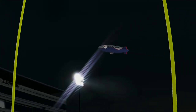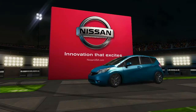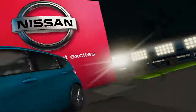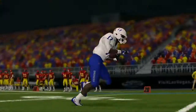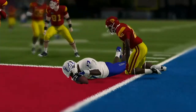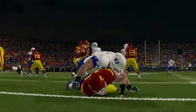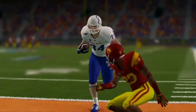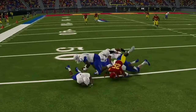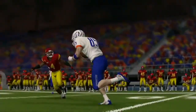We played 30 minutes. Glad to have you with us on the EA Sports NCAA Football 14 halftime show presented by Nissan. Innovation that excites. David Pollack and I here in the studio to break down everything that just happened in your game. So far, so good for both offenses in terms of taking care of the football, but now the defenses are ramping up the sense of urgency in terms of trying to get the ball back to their offense.